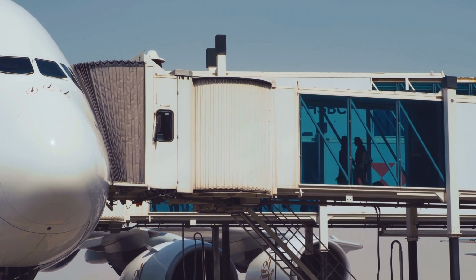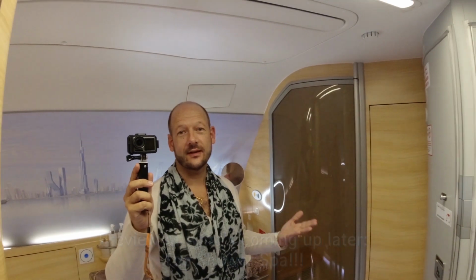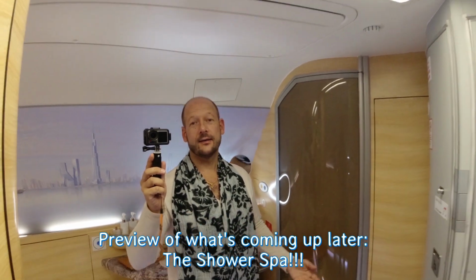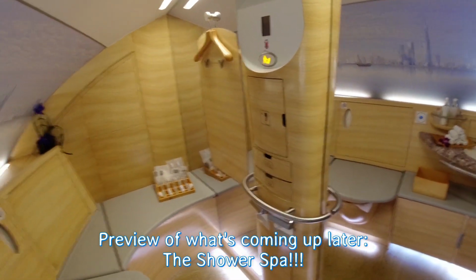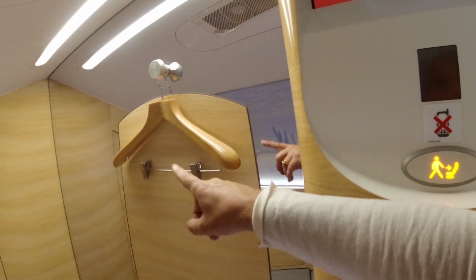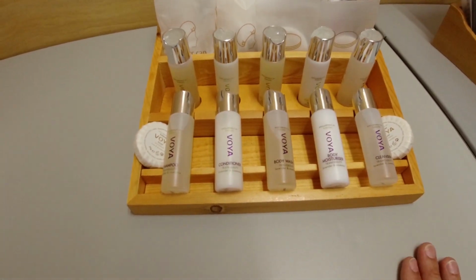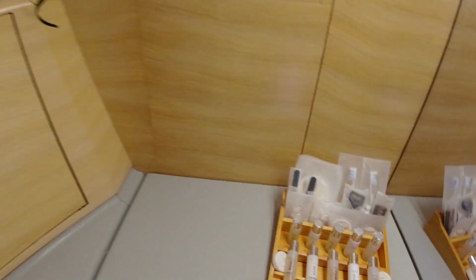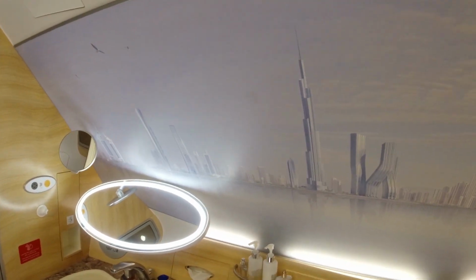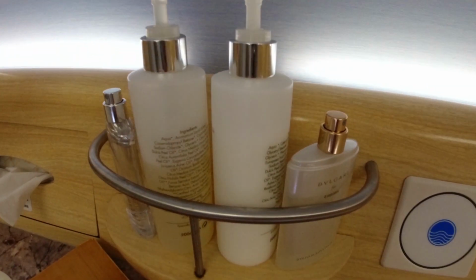Well, as most of you probably know, Emirates Airbus A380 has this real big specialty, and that's the showers on board. And not only one shower, but 2. So this is the shower room, and look over here, there's already the amenities here, but there's a hanger, and then there's the amenities. You have beauty products by Voya, cream and shower lotion and so on, and shaving stuff and toothbrush, tooth gel and so on, some flowers, and then there's an idealized picture of Dubai, then some little washcloth here and some perfume by Bulgari.